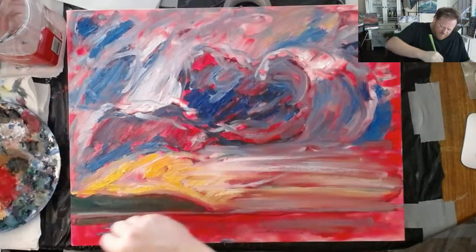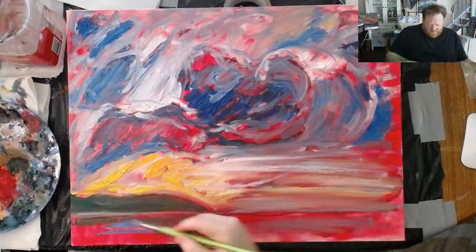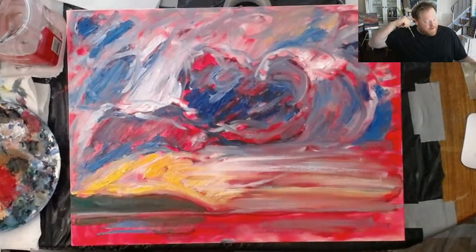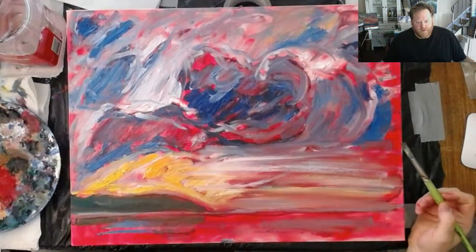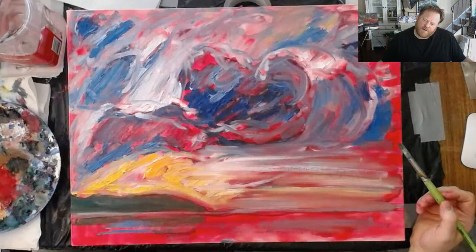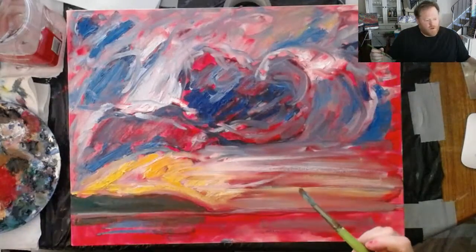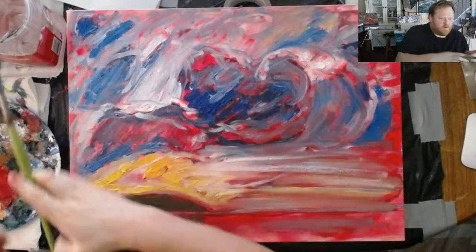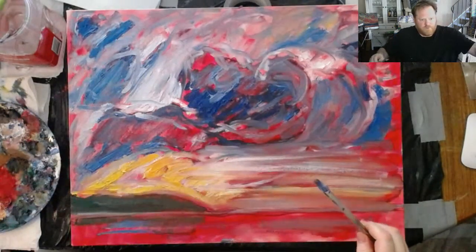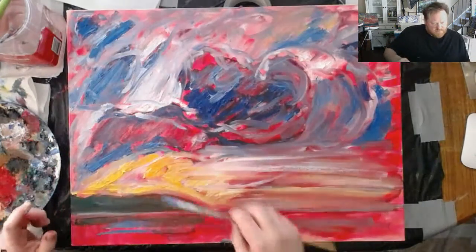So maybe I'll just make up some kind of stuff. I don't know. What kind of color should I do the water? My brain just suddenly went... I don't know if I like this. Well, let's just do this.